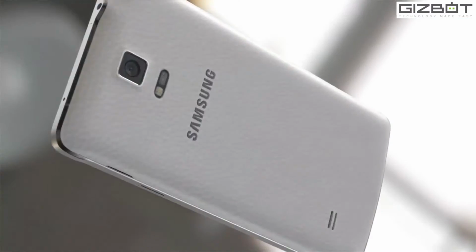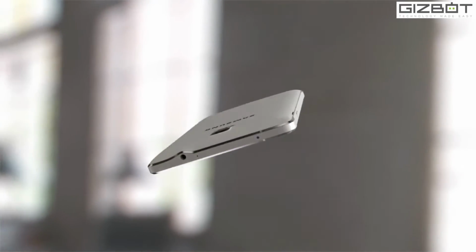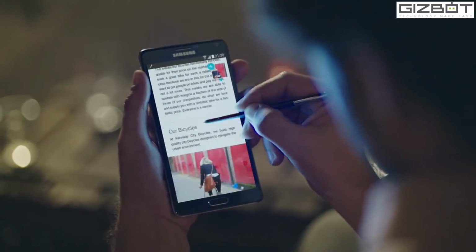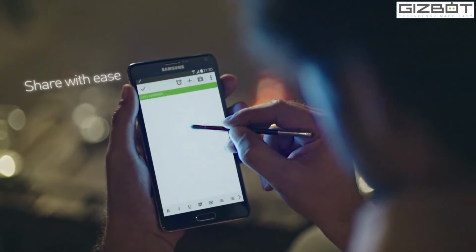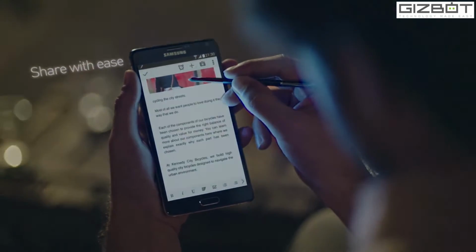Now the S Pen. The S Pen is a key feature of the Note series, and in the Note 4 it's brilliant as well. On taking it out, there's a menu on where to use the pen and how to use the pen. You can use notes, you can take screenshots of the home screen and write on it, or screenshots of anywhere on the phone for that matter. There are also lots of third-party apps which allow you to use the pen in various different ways. Overall, S Pen is a fun feature, and I feel that it's nicely added by Samsung.